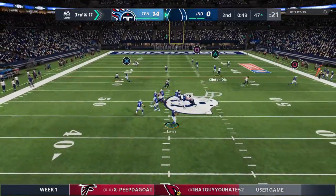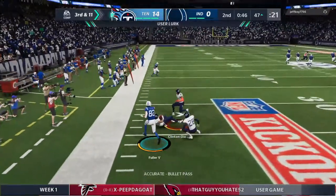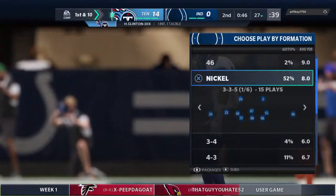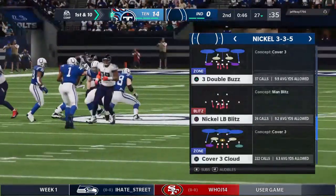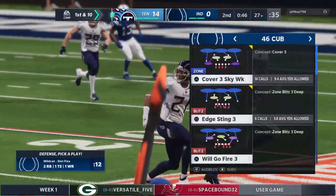From the shotgun, he'll look to throw. Into heavy traffic, and it's intercepted. It's Clinton-Dix with a pick. And they're going to set up shop at the 27-yard line. 2nd interception for him now here in this first half.